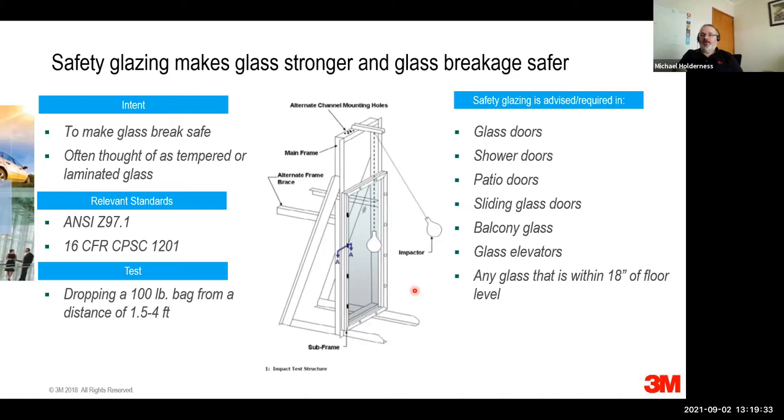And the government said, yep, that's fine, but we want to know that it's going to work. So we got some testing done just to prove that it would work. Then they said, okay, you've proved it's going to work, but what's it going to be like when it reaches the end of its warranty, which in those days was 12 years? So we tested some 12-year-old glass.